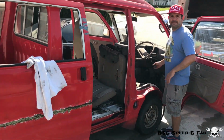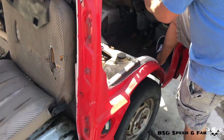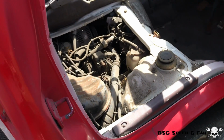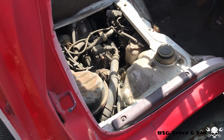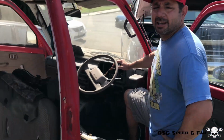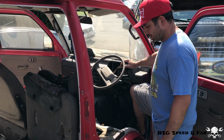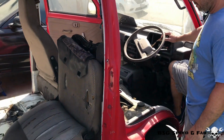And it's dead. May need a tune-up. Just a tad. Been sitting for like 10 years. Little starting fluid, some jumper cables.